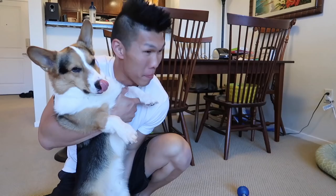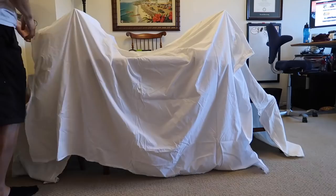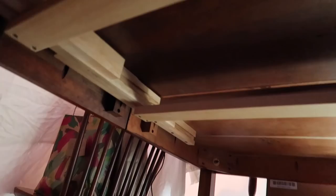Would you like to make a fort, Gatsby? Behold, the future Ryan and Gatsby's fort. And there we go, our fort is complete. What do you think, Gatsby? Let's go inside. Welcome to our fort! It's so spacious, huh? High ceilings for the Corgi.